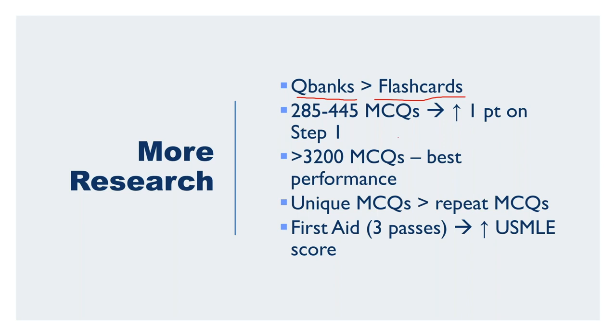So the next question is, how effective are they? It turns out that depending on the literature or the study you look at, you have to do anywhere between 300 and 450 unique questions, not repeat questions, to get one additional point on the boards, keeping everything equal. How many questions should you do? We actually don't know the answer, but it appears that the more, the better so far.